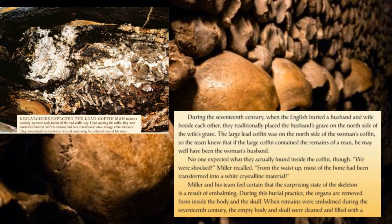No one expected what they actually found inside the coffin, though. "We were shocked," Miller recalled. From the waist up, most of the bone had been transformed into a white crystalline material. Miller and his team feel certain that the surprising state of the skeleton is a result of embalming.